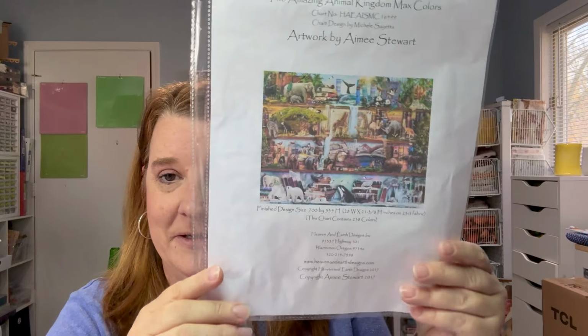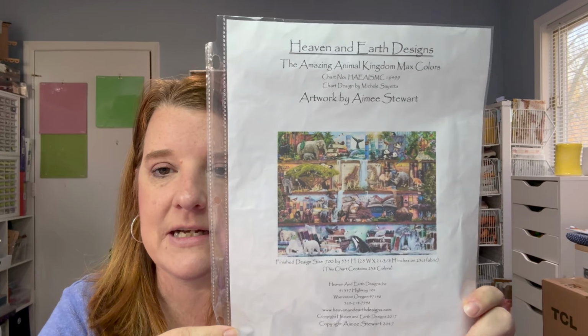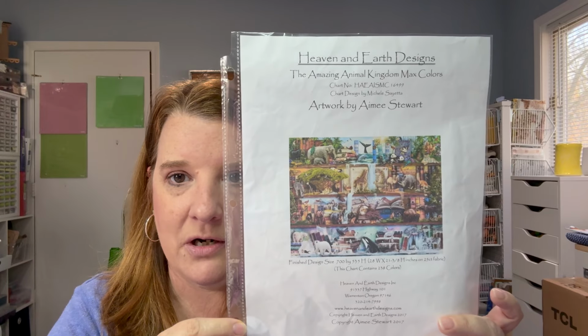All right, and then now on to my non-full coverage. I'm sorry, now on to my full coverage. So last Sunday, I was supposed to do Animal Kingdom, and I'll just show you. This is what it'll look like when I'm finished. It's by Aimee Stewart, charted by Heaven and Earth Designs. And we're going to talk about this chart right now.